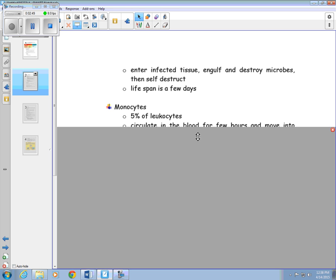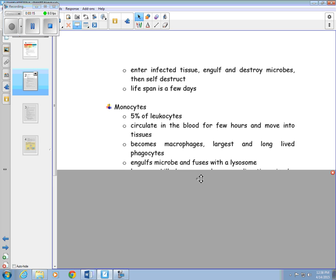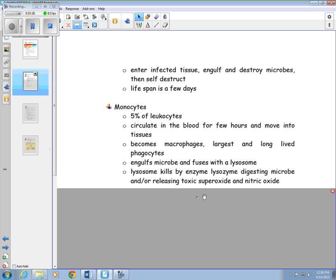Then we have the monocytes. Monocytes, there are not as many of them as there are the neutrophils. Only about 5% of white blood cells are monocytes. These will circulate in your blood for a few hours, and then they move into the target tissues of your body where they are needed most. The monocytes become macrophages, and these are really big white blood cells. They live longer than phagocytes, and they will engulf a microbe, and then they fuse with a lysosome, and we know lysosomes have digestive enzymes, and those enzymes are going to digest the microbe, maybe even release toxic nitric acid to digest that microbe.